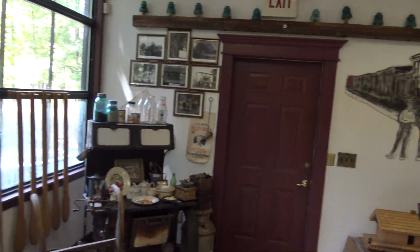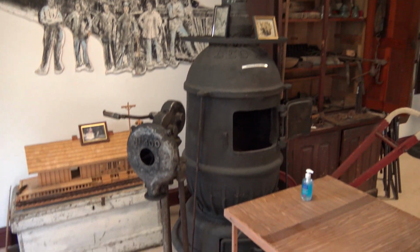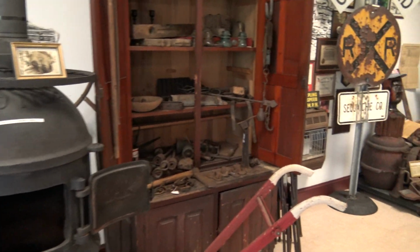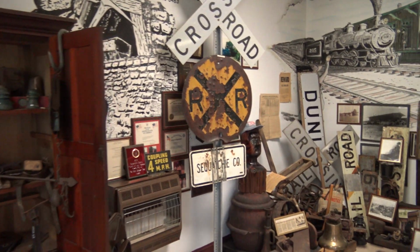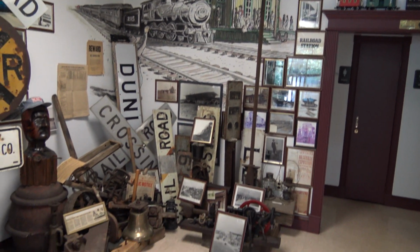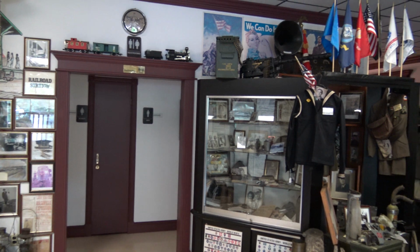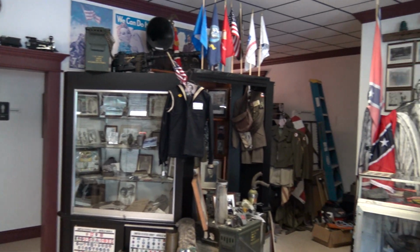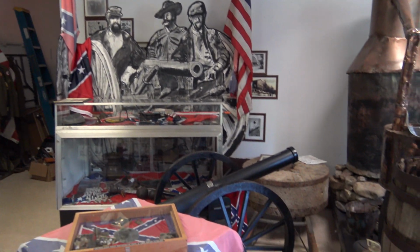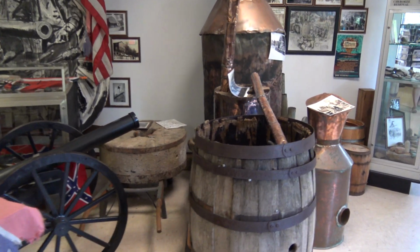This is all the local history. You know, you've got a little forge right here. You've got the blower, all this equipment. I mean, there's just so much history in this area, including the war history and some Civil War history and some shine history.